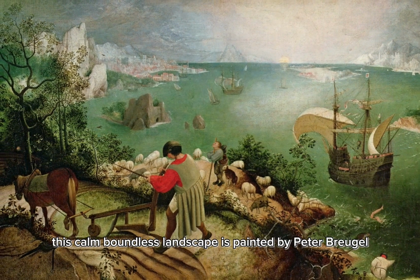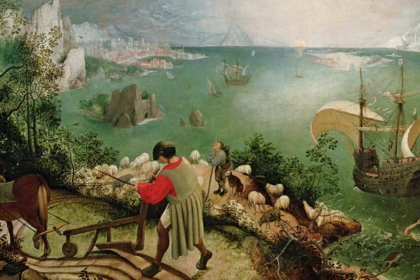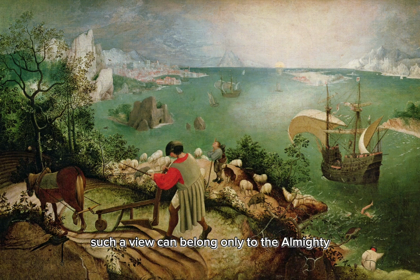This calm, boundless landscape is painted by Pieter Bruegel from a high vantage point, as if we are looking through a telescope. Such a view can belong only to the Almighty. This perspective, as if from above, resembles the iconographic reverse perspective, where everything is seen from God's position, who sees both the ordinary and the hidden, the past and the future simultaneously.